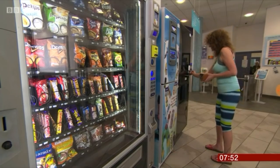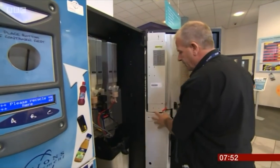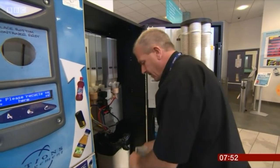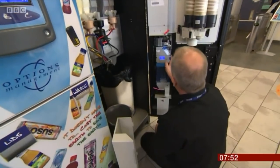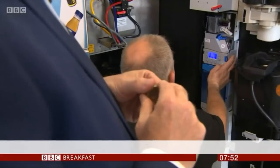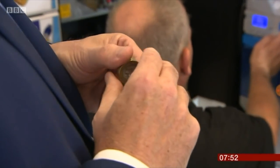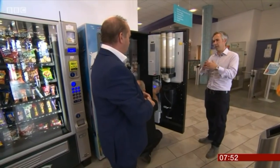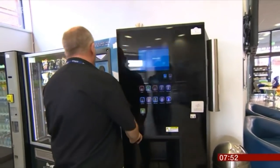All change again. When the new pound coin was introduced in March, this company had to adapt 4,000 vending machines. For 7 months, both coins have been accepted, but not for much longer. What we've now got to do is we've got to program them so that they'll just take the new coins and we'll reject the old ones. Realistically, I don't think the Royal Mint realise how big a job and how time-consuming this would be. So how much has this changeover cost your business? It's cost us personally over £250,000.